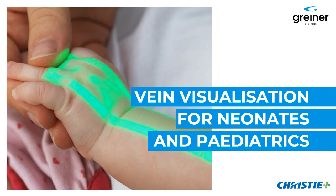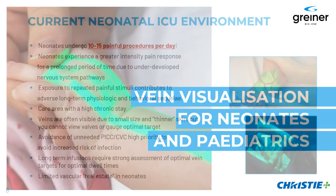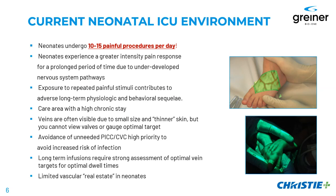So first, let's talk about neonates and pediatrics, our tiniest of fragile patients that you'll find in any given hospital. The neonatal department is a very interesting, very niche, unique area of a hospital. This is an area where we have a very long patient stay typically. So currently the neonatal environment looks a little bit like this. The babies in this department typically undergo anywhere between 10 to 15 painful procedures per day. Many of these include needle experiences.